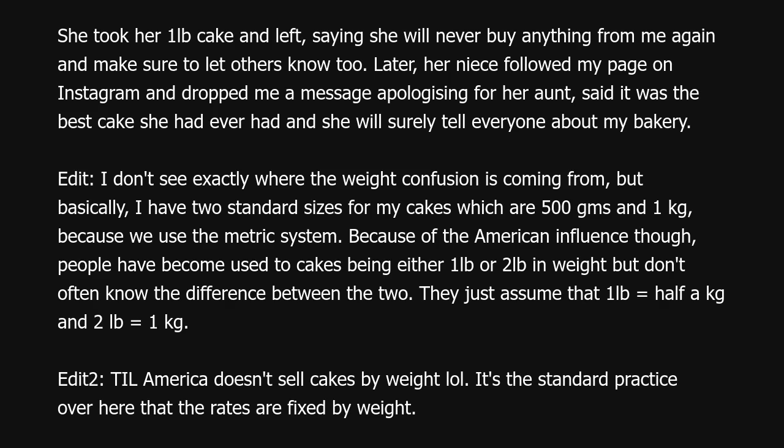She took her 1 pound cake and left, saying she will never buy anything from me again and make sure to let others know too. Later, her niece followed my page on Instagram and dropped me a message apologizing for her aunt. Said it was the best cake she had ever had and she will surely tell everyone about my bakery.